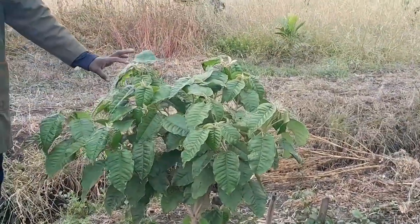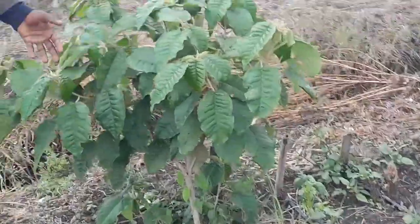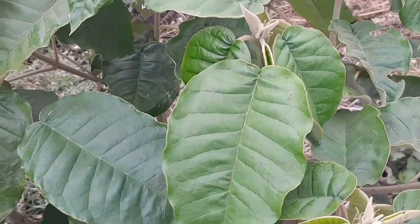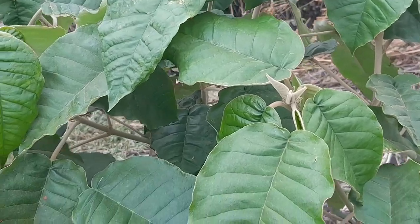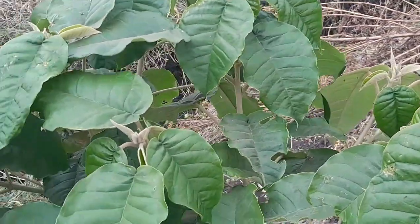I learned that this particular herb is good, especially for a person who has a wound or any cut. The liquid from this plant is able to promote faster healing of wounds or cuts. That is so amazing. The plant is called croton. Croton? Yes. I have not seen this.